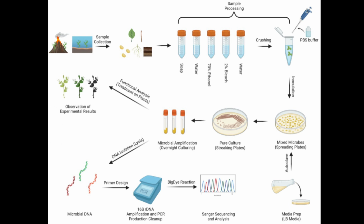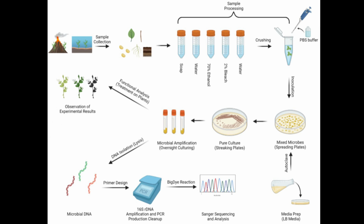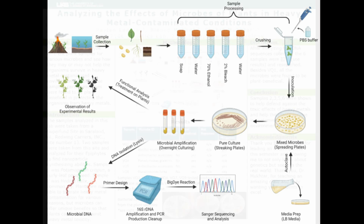Next, the PCR reaction was cleaned up to avoid any remaining dNTPs and primers from interfering with the experiment. The DNA concentration was analyzed to see the absorbance measures. Sanger sequencing was used for this step. After all DNA sequences were collected, they were run on a program called DNA Subway. The BLAST technology found the best match for each sample according to their DNA sequences.